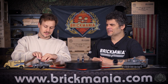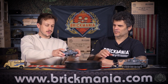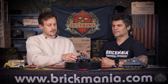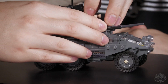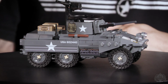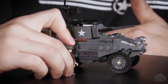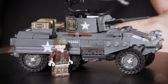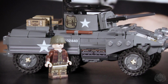Oh yeah, absolutely. All right, we have a kit dropping now. That should be shipping out this week. So this is the M8 Greyhound. Here we have it with all of its printed glory. A lot of printed parts on this one, and a new figure. These are dropping this week, so if your store doesn't already have them, they will have them very soon. They're in the mail, so to speak, on the way.